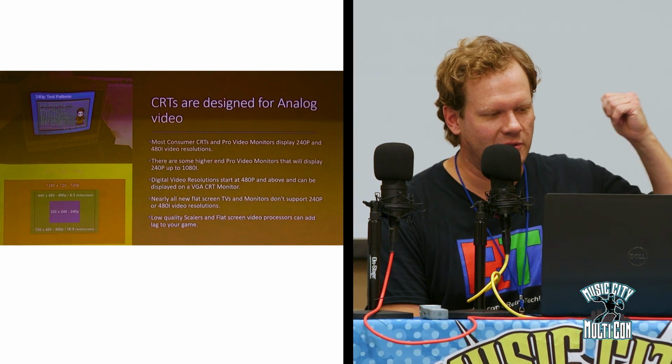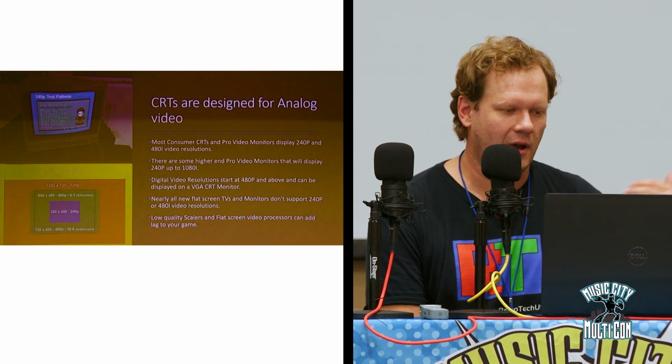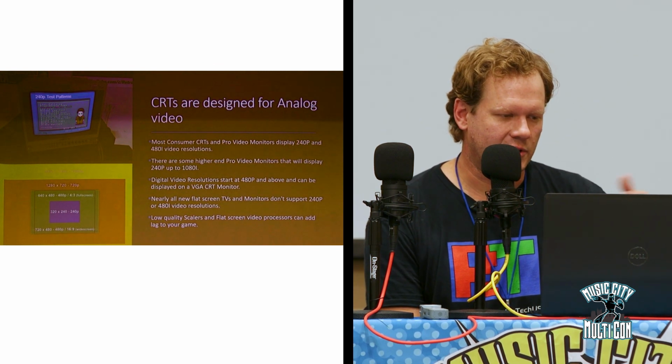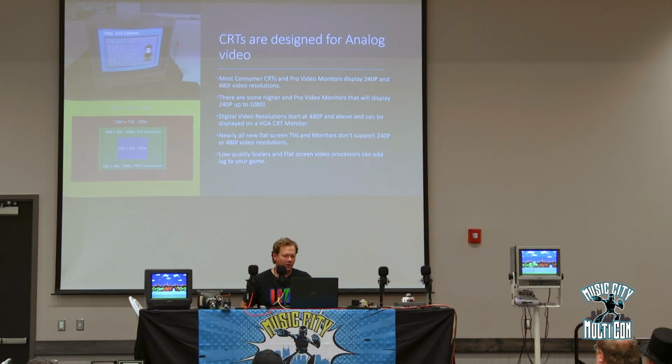Now, there are some pro-end monitors and higher-end CRTs that go from 240p all the way up to 1080i still, and then some that go even higher than that. If you have a computer monitor, it will go up to other displays. Now, digital resolutions start at 480p and above and can be displayed on some CRT monitors. And nearly all flat-screen TVs and monitors do not support 240p or 480i video resolutions, but if they do, they're incorrect. Most will not include anything lower than HDMI input anymore.